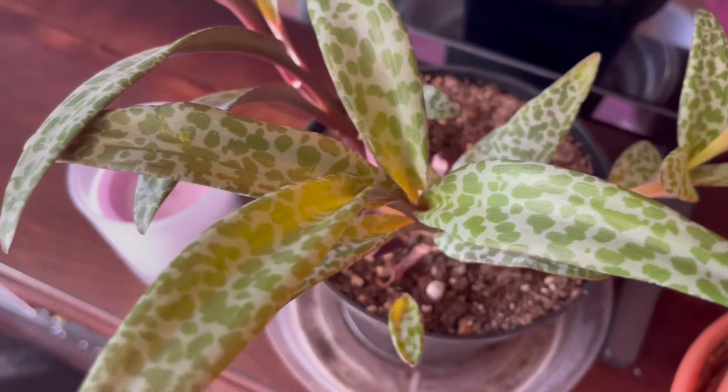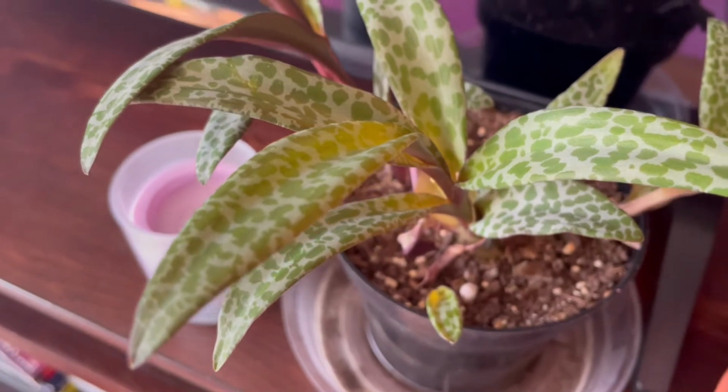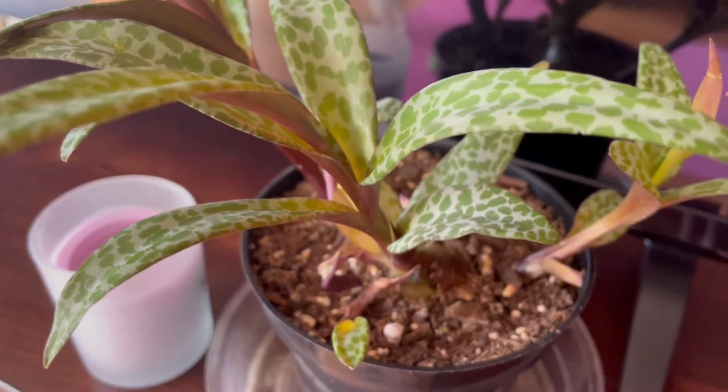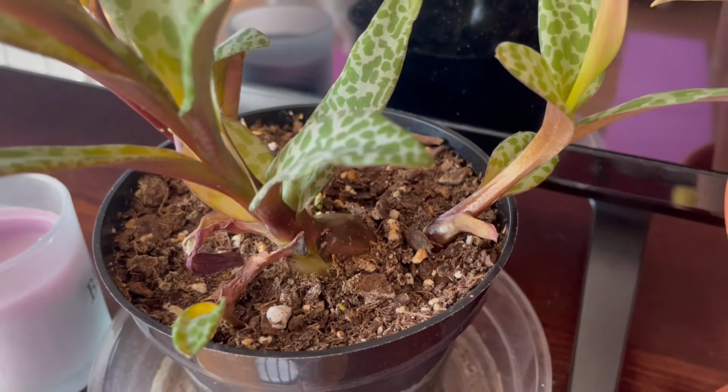This is a Ledebouria Socialis, silver squill, also known as a leopard lily. Looks like an onion with a bulb at the bottom. This was one of my mom's favorites, and so we bought one for me, and I think about my mom every time I look at it.